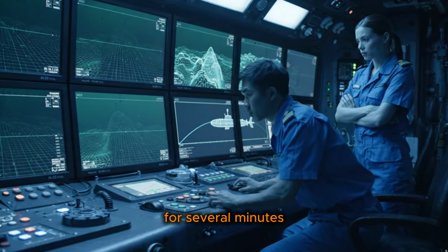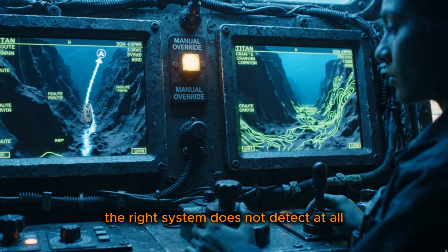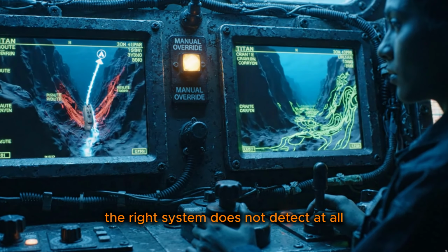Then the separation grows worse. The left navigation system pushes the submarine east to avoid terrain the right system does not detect at all. Autonomous guidance rejects one route, accepts another, reverses the decision seconds later after a delayed acoustic layer finishes processing through the queue. The same data should produce the same map. Instead, every new transmission pushes the systems farther apart.